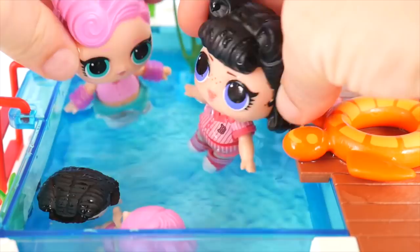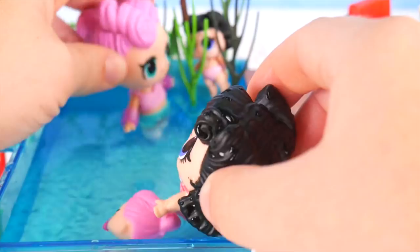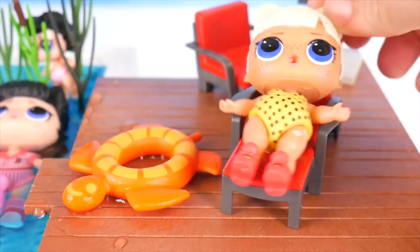Oh no, we're gonna get you, girls. Watch out. No, don't get us. You can't hide from us, little shortstop. We see you back there. I'm hiding. Gonna get you. Oh, now we're splashing, huh? Splash. Swimming's exhausting. It is getting a little warm out here.